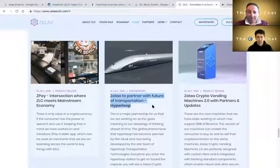I don't know. It's a little bit odd that there's no actual Binance article, there's no actual Hyperloop article. If you're going to put big names on there and those companies don't have a joint press release, they don't retweet your stuff, I can't validate any of this because there's no cross-reference to the parties that say they did this.